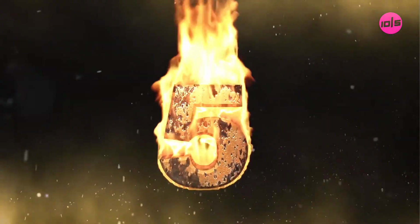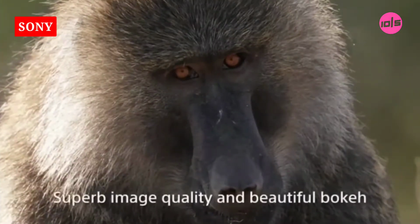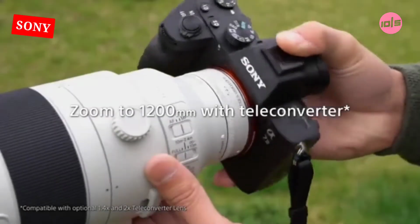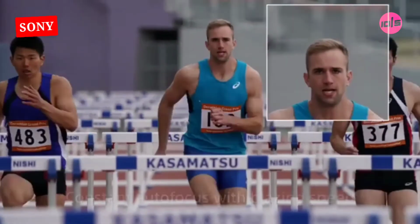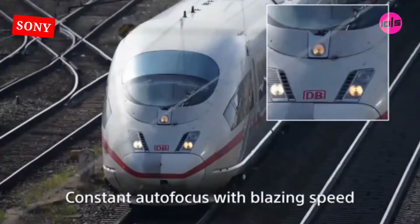5. Sony FE Super Telephoto Zoom Lens with superb image quality and beautiful bokeh. High resolution throughout the zoom range. Zoom to 1200mm with teleconverter. Outstanding image quality with 2x teleconverter lens. Fast, precise, quiet AF. Constant autofocus with blazing speed.